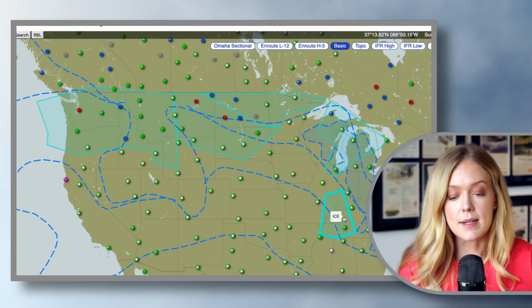Freezing levels are largely based off of models, not actual data, so they're not going to be exact, which means that you want to allow some margin of error for yourself. If you start getting into a position where you only have like a 1,000 or 2,000 foot window between MEA and freezing level, but you're going to be in clouds the whole time, that does not give you a way to get to a safer place should you start to encounter some structural icing. This icing AIRMET, you could reasonably stay below it.